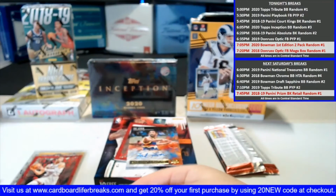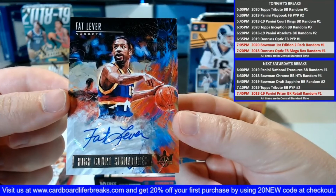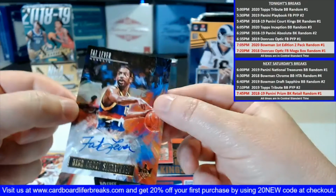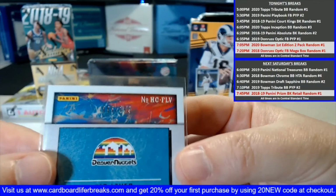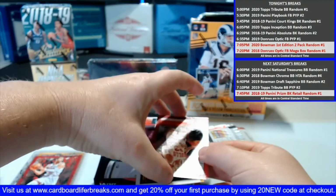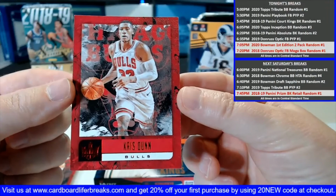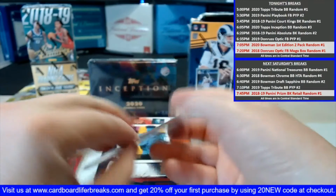And then our second autograph, speaking of the 1980s Nuggets, Fat Lever and the beautiful and often highly underrated early 80s Denver Nuggets jersey. And that is serial numbered 95 of 149. Let's see. Our next card is Chris Dunn, and that is a red foil parallel. Seems very fitting to go well with the Bulls colors. Let's see if that's serial numbered. Oh, and that is serial numbered 35 of 99.